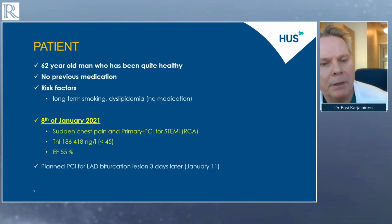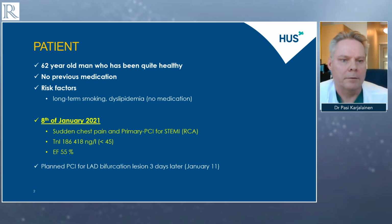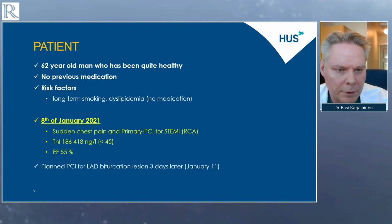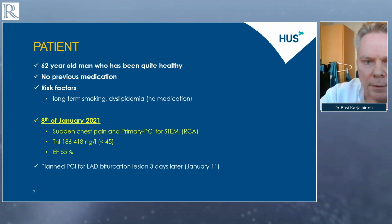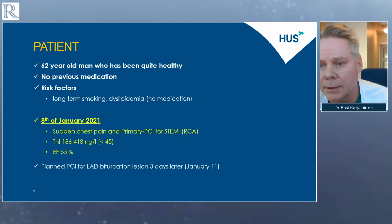So this is my patient. He is 62 years old and he has been quite healthy earlier, no previous medication. Of course, he has been smoking and there's a dyslipidemia without medication. And early January, he had a sudden chest pain and STEMI was diagnosed and primary PCI was done to the right coronary artery. Here we can see the troponin elevation and ejection fraction, which was normal. And there was also a lesion in the LAD, and there was a plan to have a staged procedure for the LAD in the same hospitalization.